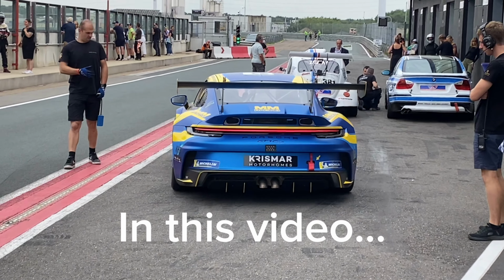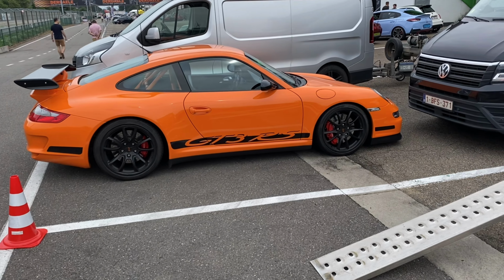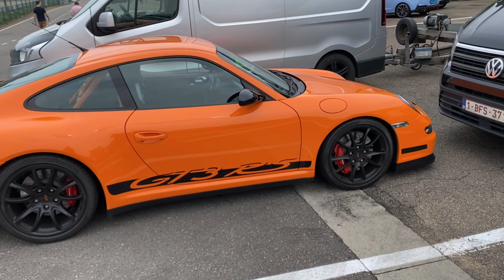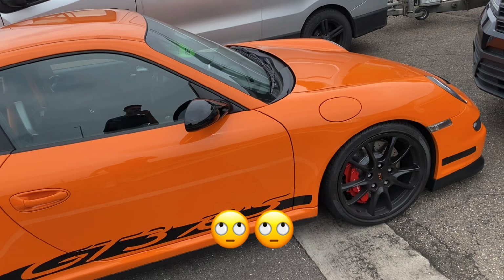So that's just beautiful. Hello viewers and welcome at the Circuit of Zolder in Belgium. Right here in front of us I spotted a GT3 RS. This is a 996 generation.